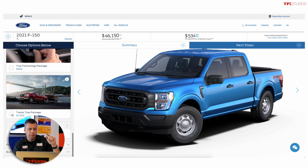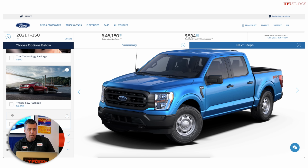So let me just, trailer tow package, must have it. I tow a boat in the summer, so I gotta have that with all the stuff that comes with it, with wiring, trailer brake controller, and hitch. I don't like chrome, no chrome.